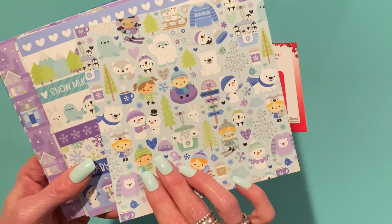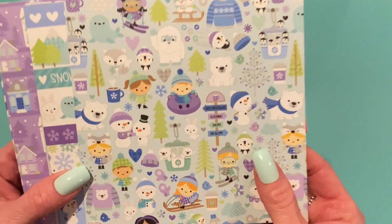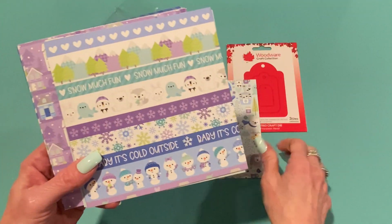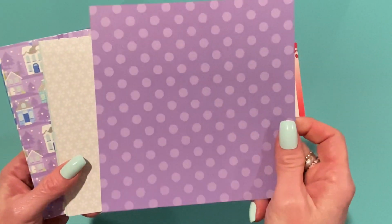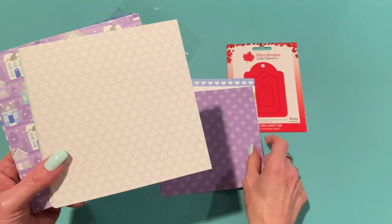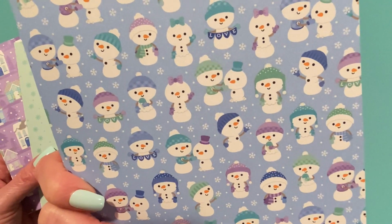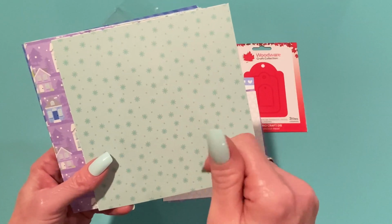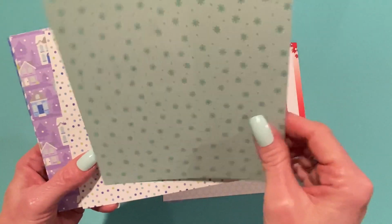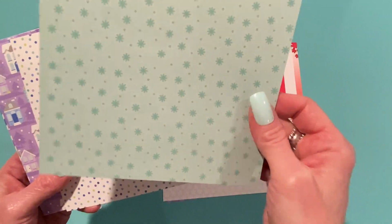I love the blues and purples and the greens, and it's a really pretty cornflower blue. So that's one page with that pretty polka dot on the back. Here's the next one with the stripes and that pretty plaid on the back. I love Doodlebug plaids. They're so nice. Here's some purple polka dots and the snowflakes on the back. And this is a very light gray background with white snowflakes. And look at those cute snowmen. So cute. And I'm wearing the nails that I showed you that I got from Temu, and they're back in stock. So I ordered another set of these, by the way.